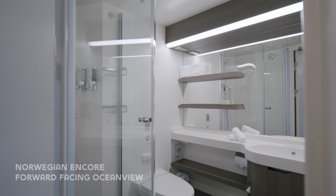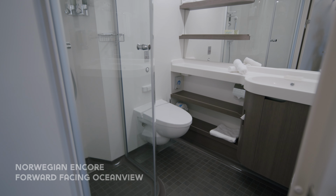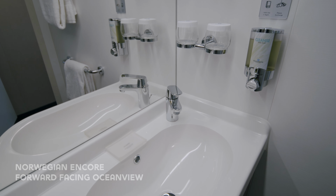The bathroom is modern and spacious, with a glass-walled shower. There's plenty of storage too. Amenities include shower gel, conditioning shampoo and soap.